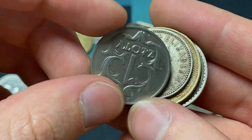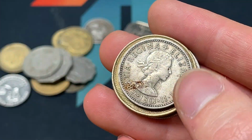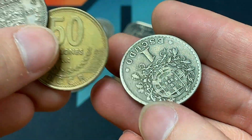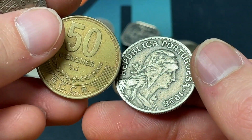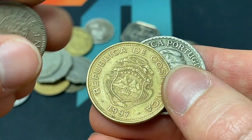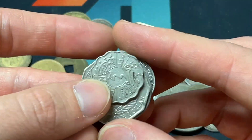We've also got a 1929 1 zloty from Poland. Interesting item. A Queen Elizabeth 1962 shilling from Britain. And 1 escudo 1928 from Portugal, and then a BCCR, which means Costa Rica, 50 colones from 1997. So that one is an interesting pickup.